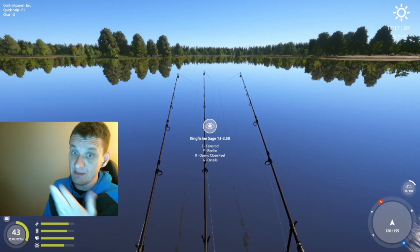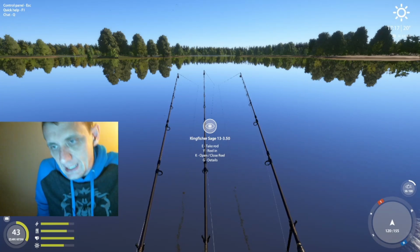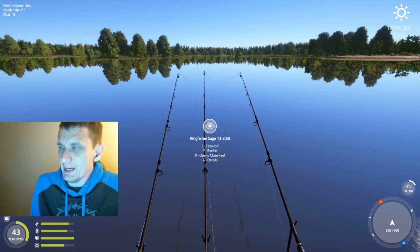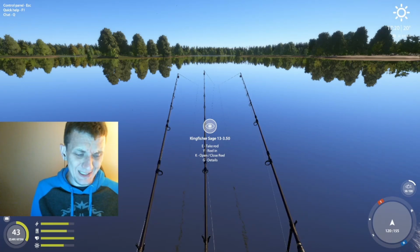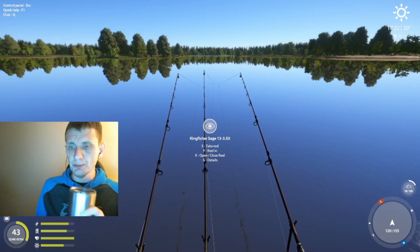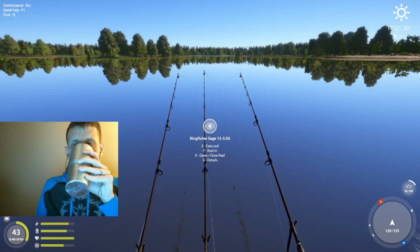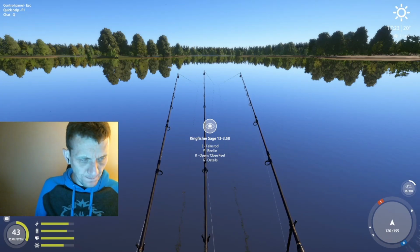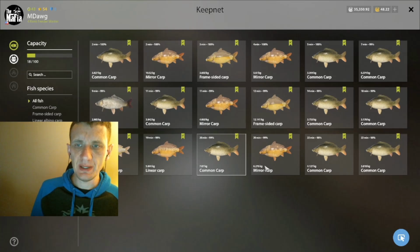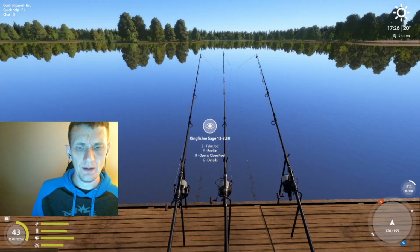Now, I am using PVA, so it might be a little different if you don't have PVA, obviously. I still think you'd do okay, but PVA is going to help increase that bite rate a little bit. I would imagine the quality of the fish would be similar, just be less often catching them.